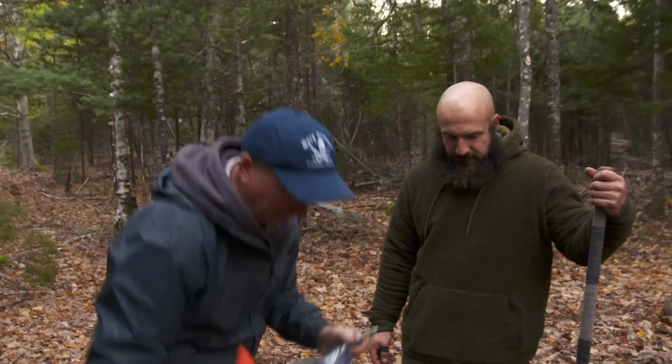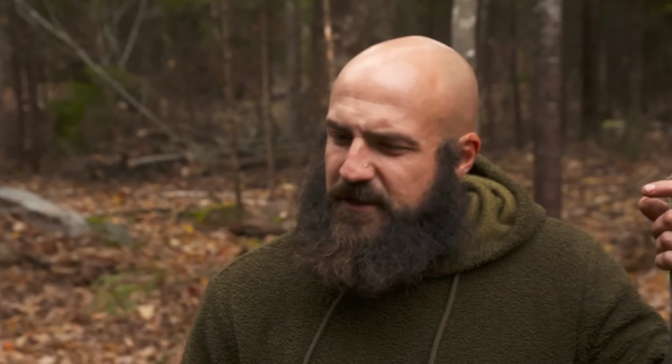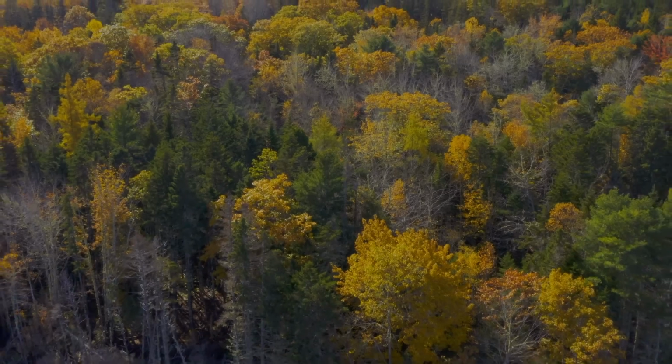Marked. I've put the flag in. But you know what, mate? I think we should get this back to the archaeology trailer now so the guys can start working on this right away. We'll come back. What a fantastic day.